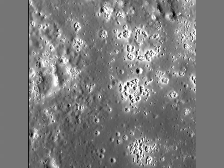So this could be created by volatile sulfur and or other volatile compounds and elements like sodium or magnesium and stuff like that.